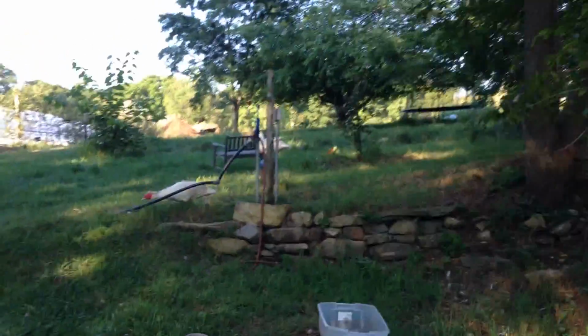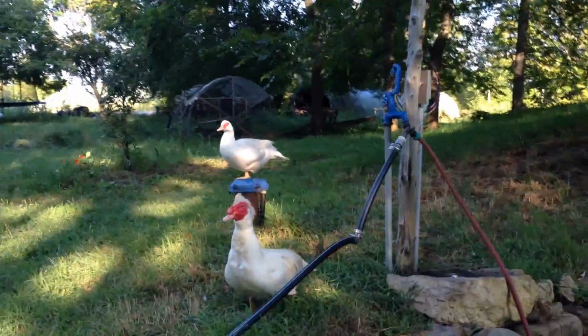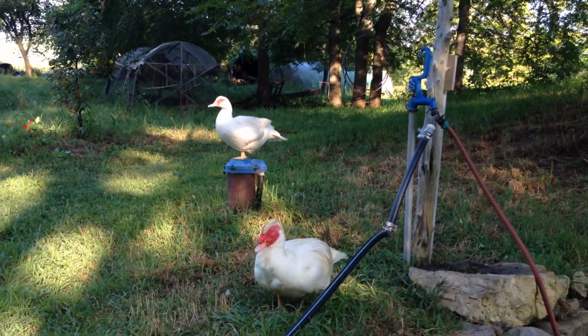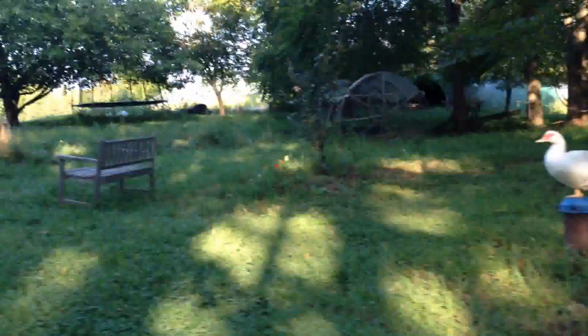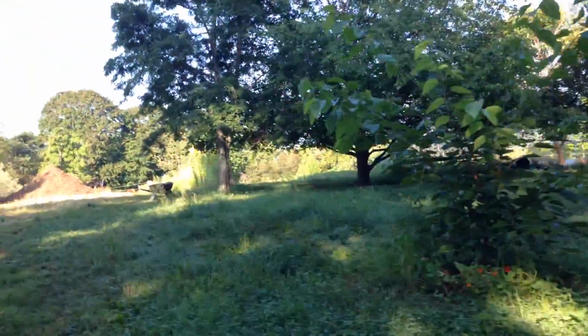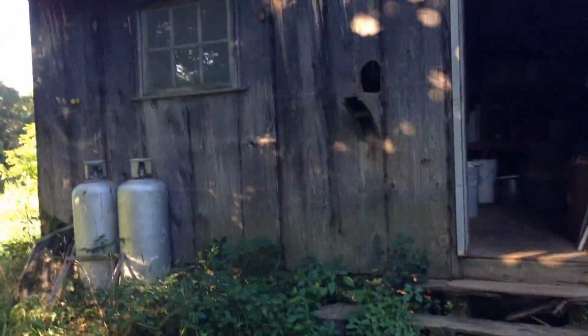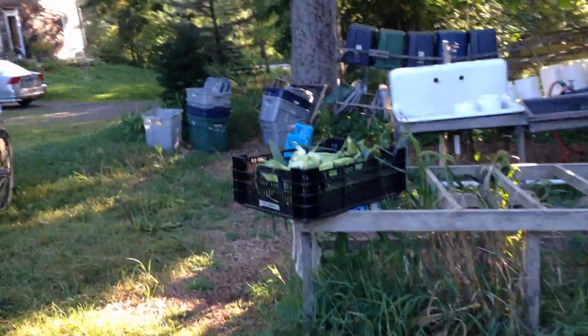The ducks are out here. Hey guys, what are you doing this morning? Hey Daddy. Alright, so let me grab something I can cut some corn from the field too and some other treats to give Jasmine. And yeah, let me just head over there.